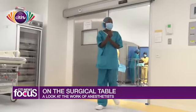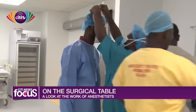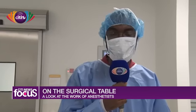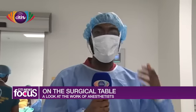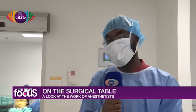Thankfully, we've been granted unlimited access to today's procedure, but not before we put on our protective clothing. So now that I've gone through all of my safety procedures, I have on my scrub, I have my face mask and my cap. I'm now ready to enter the operating theatre.